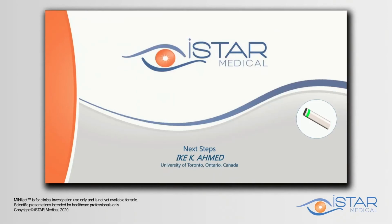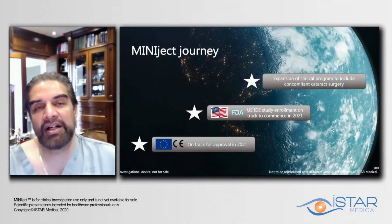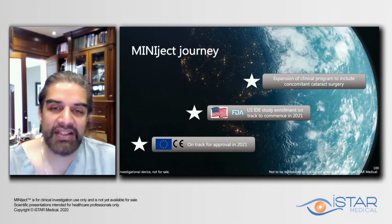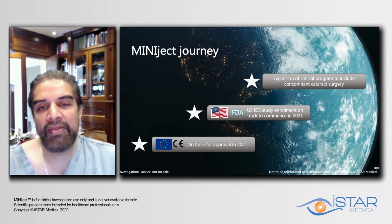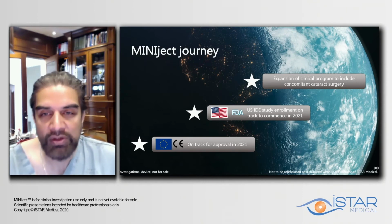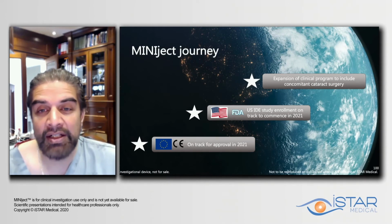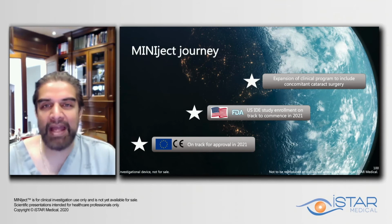I want to go to next steps and speak about what's happening with the design because, of course, we've seen some of the early results with STAR 1 and STAR 2. Currently there are a few projects underway, and in the European market, at least, the CE approval is on track for 2021. There's a regulatory program in the US that will commence soon and will give us important data for approval. And I think this will continue to expand its usage.